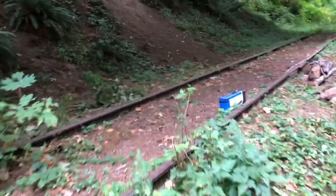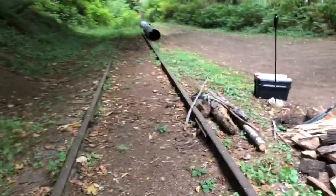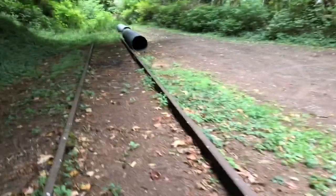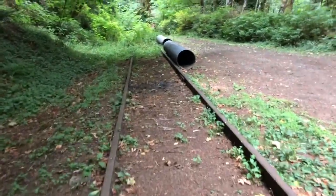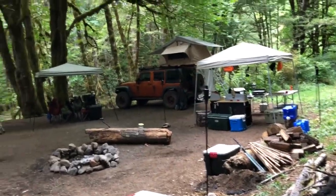And then the railroad tracks run right by where we're camped at. Normally probably a spot where you wouldn't camp, but now these are decommissioned. It makes it a great spot.